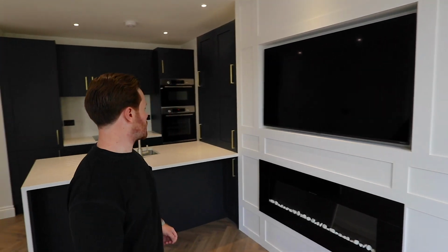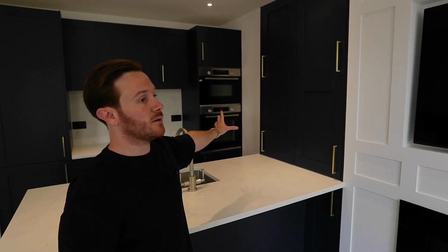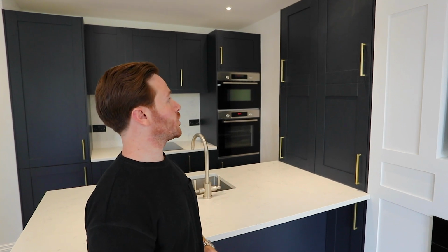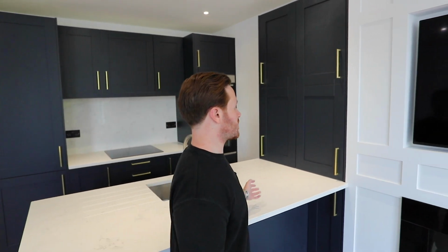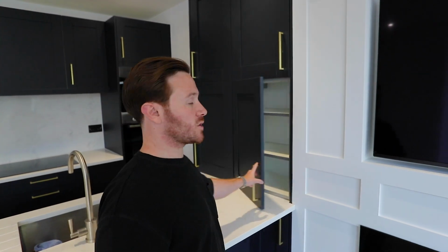What we decided to do was build a larder here, all in line with the feature wall, just so it's kind of one unit. We've picked the gold handles. I think they look really great with the navy kitchen. It's just additional storage as well. So I just think that's a really great touch with the kitchen as well.